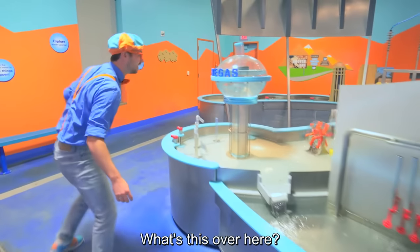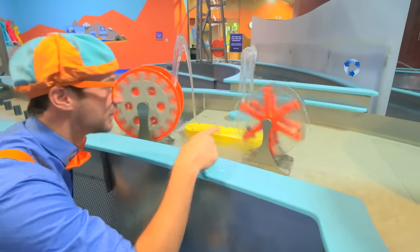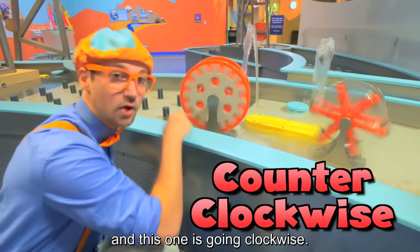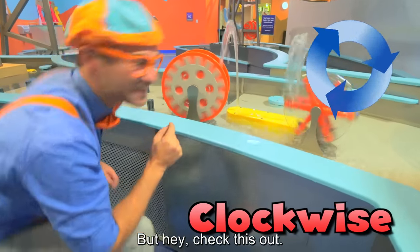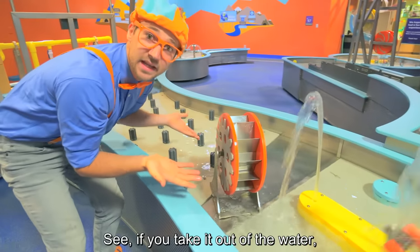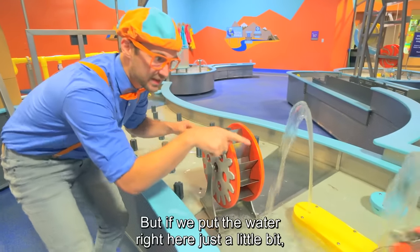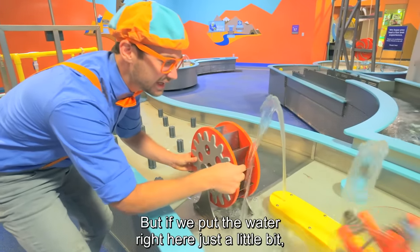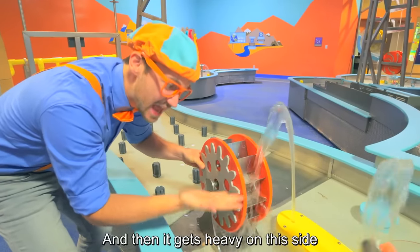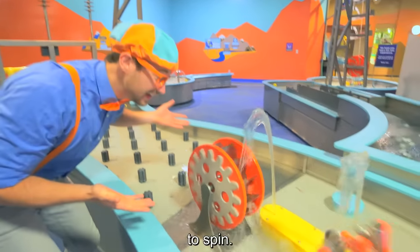Whoa, what's this over here? Do you see these two things spinning? Wow. Yeah, that one's going counterclockwise. And this one is going clockwise. But hey, check this out. See, if you take it out of the water, it's not spinning anymore because it's balanced on both sides. But if we put the water right here, just a little bit, it fills up with water like that. And then it gets heavy on this side. And that is when it starts to spin!